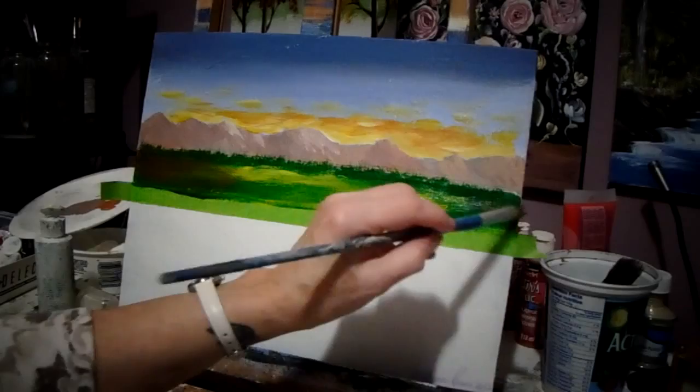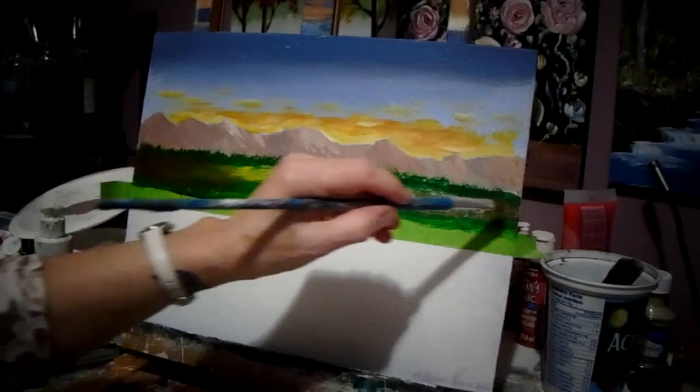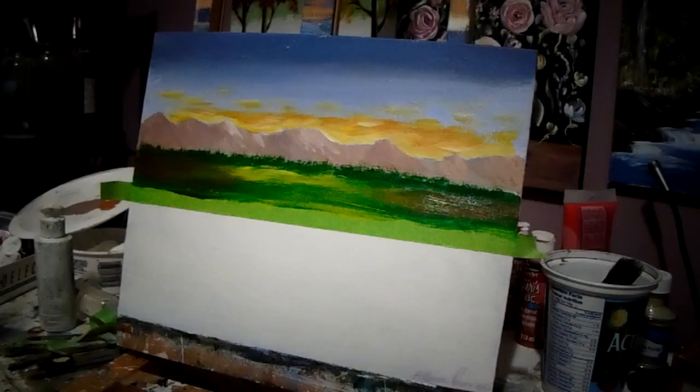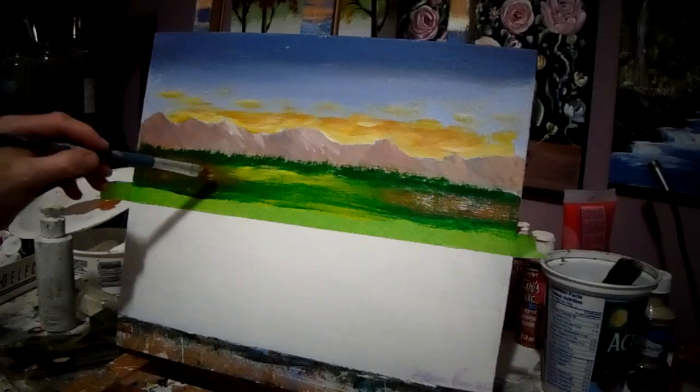There we go. You can add a little bit of white to that, lighten it up a bit. Just drag it over. See, I'm just dragging my brush over. I'm not totally blending everything. I'm kind of dragging it in. Good. So you want to lighten it up a little bit. Just drag it in. Okay. Maybe a little bit over here. There we go. Good.